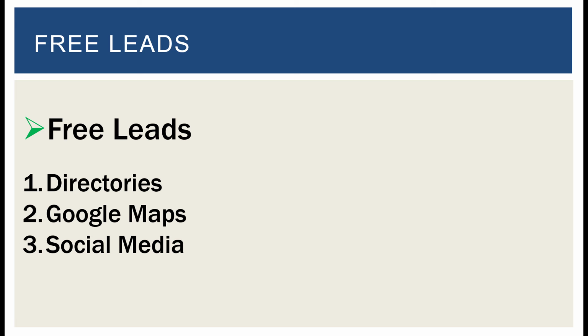A lot of them have free options that you could really max out your profile and get a lot of different things on there. Google Maps, again, changes its name constantly with Google My Business or Google this or Google that. It's the listing on Google Maps, whatever they're currently calling it today. Make sure you're on there.